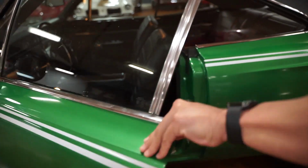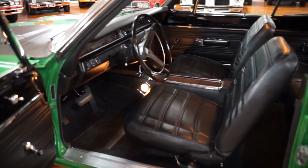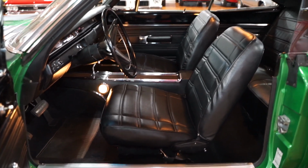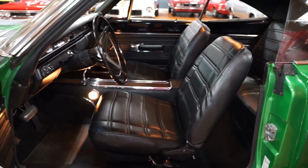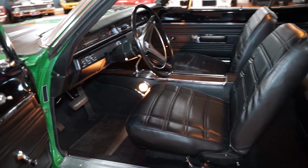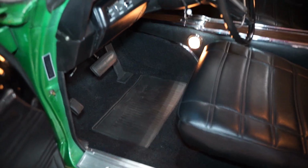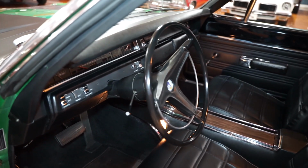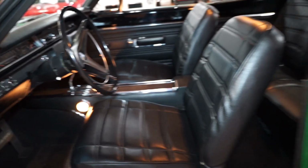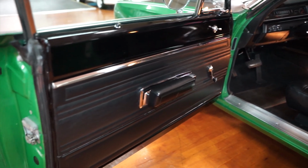Going into the interior, let's open the door a little more here. It's a highly desirable car because it is a console car with bucket seats. So that's pretty awesome. No discoloration in the carpeting, no deterioration, no holes. The dashboard is in immaculate shape. Very nice car on the inside. Door panels, no cracks, no tears.